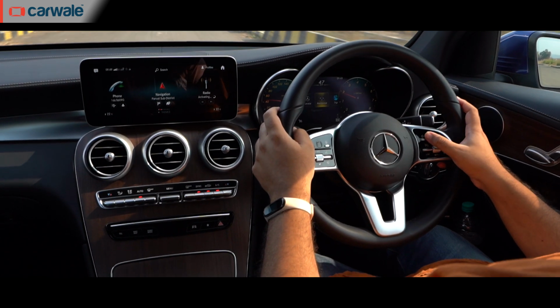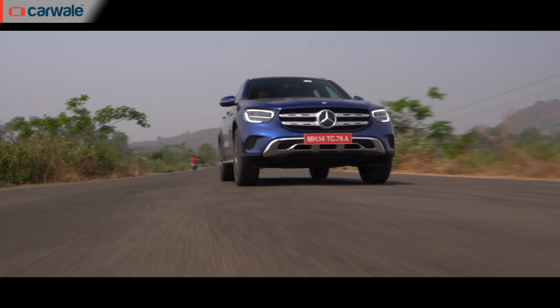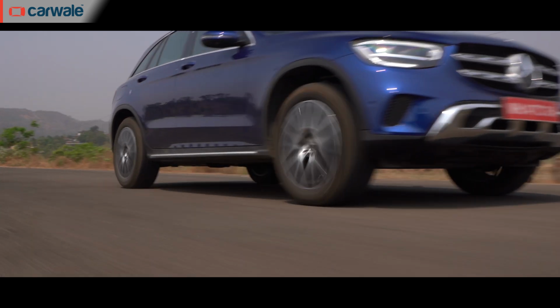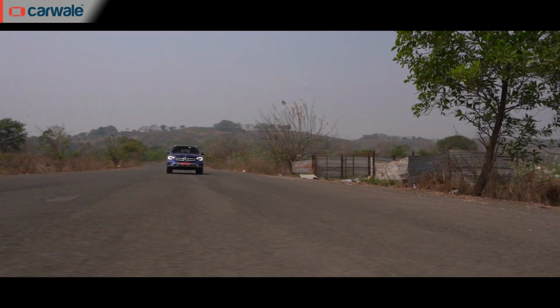It's only when you manually shift with the paddles behind the steering wheel and let the engine rev up to its red line of just over 6000 RPM, or put it in sport mode, that the engine makes itself heard.